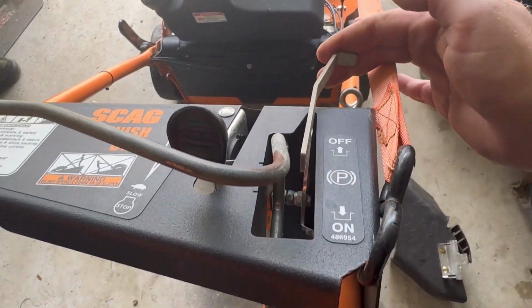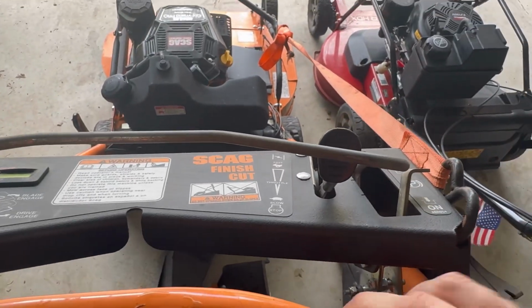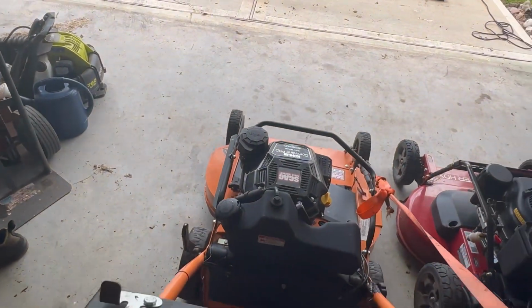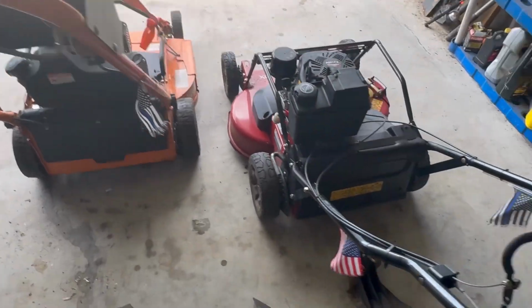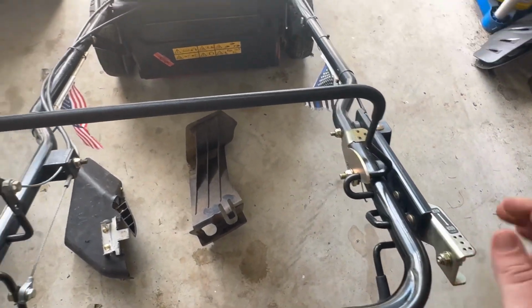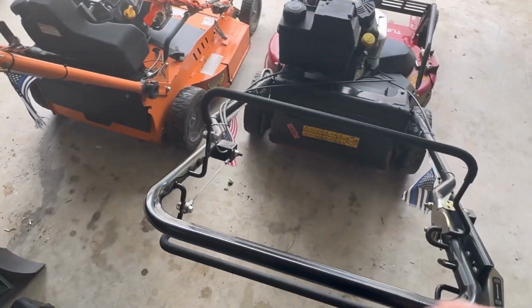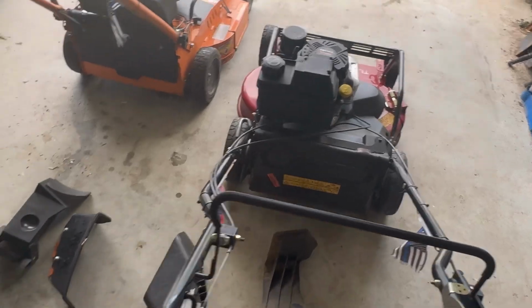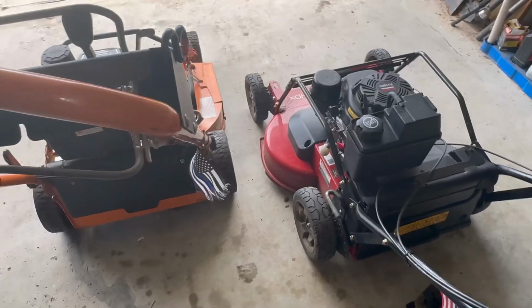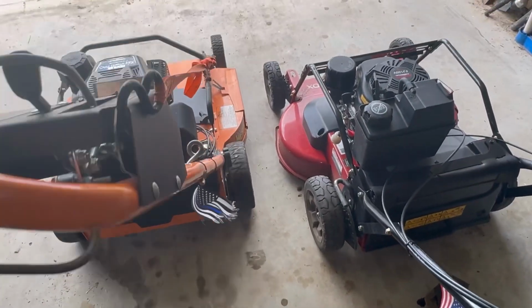This is your parking brake lever here, which is trash on both. I will say that. That's on. Still can push it. Let's see which one goes further. On, off, on. Yeah, so both of them are pretty much useless. You can adjust them, but who has the parking brake on these bad boys? I strap it down when I need to, so I don't use the parking brake, and that's the main reason why. Just not great.